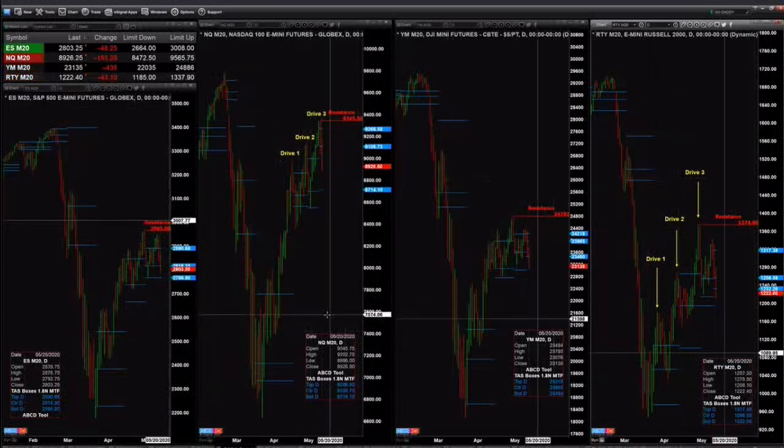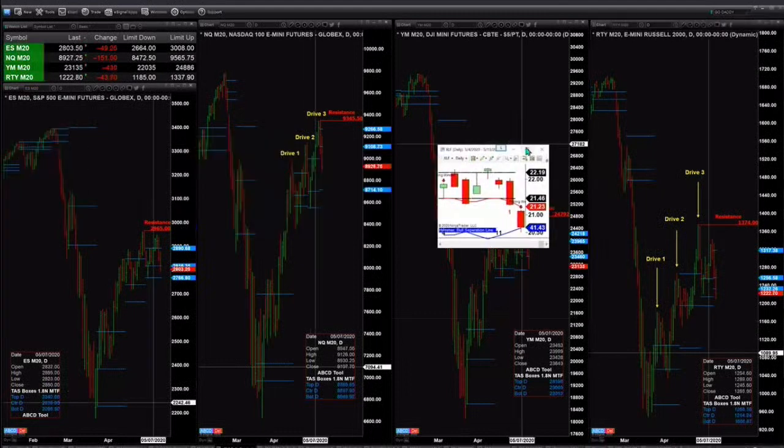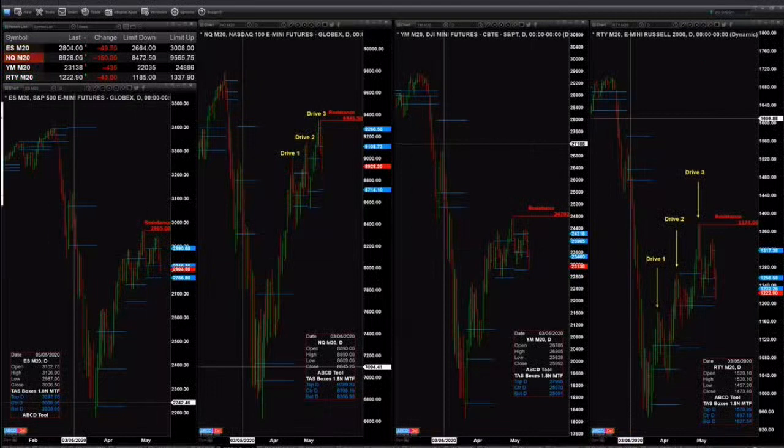We've got a request. The question is, how strong or weak is the XLF compared to other sectors? I don't have the time to go take a look at it compared to other sectors, but with regard to the XLF, we can see that it too formed a Gartley sell pattern. Now today it's trading below Stevie's red line, which is 21.23, and this is suggesting that price will want to go ahead and move back to the March lows. So hopefully that helps you out with regard to the XLF.